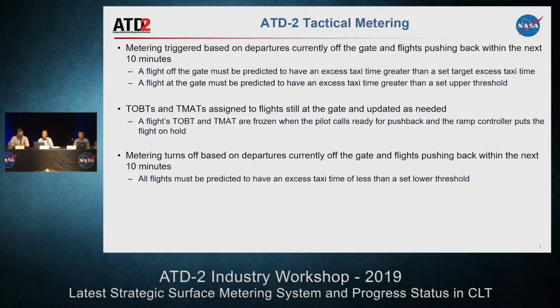And then we would check at repeated intervals, do we need to turn metering off now? And so we would turn it off once all flights were predicted to be below a lower threshold. And so that's how we did tactical metering. And we were encouraged. We saw a lot of benefits. We learned some lessons from that.